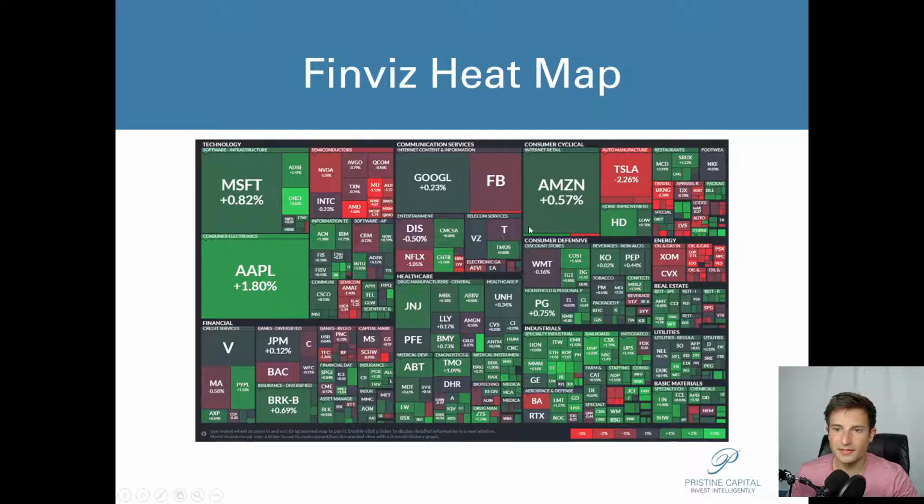Let's take a look at our heat map. And you'll see, yeah, this breadth definitely improved throughout the session. For most of it, it was very spotty. And at one point, it was really just the mega cap tech names that were participating. So you can see Apple had a really nice day. Microsoft, Google, Amazon. It's very tough to get a full breakdown in the market when those stocks are really participating and moving very nicely. And then you can see the industrials started to participate in healthcare as well.